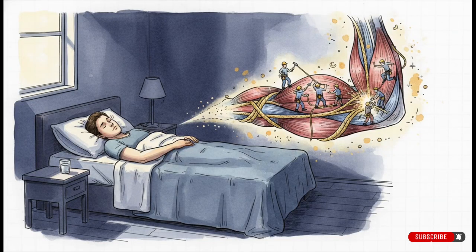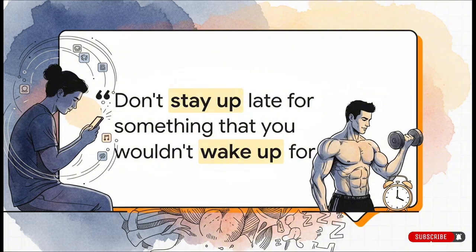Now, this one is completely non-negotiable. Your body does the vast majority of its repairing and building while you are asleep. If you are consistently cutting your sleep short, you are directly and actively sabotaging your own efforts in the gym and in the kitchen. I absolutely love this quote.